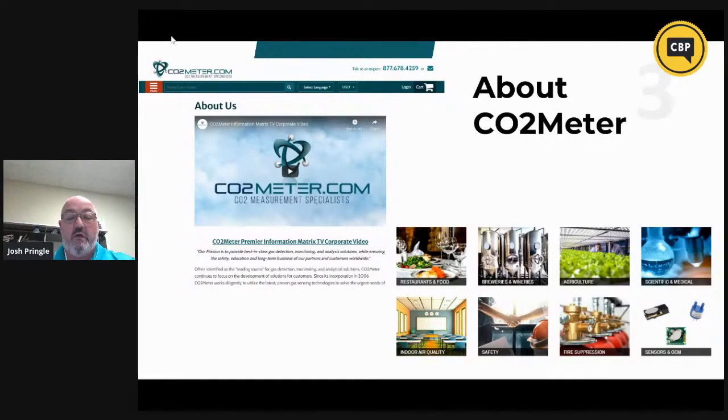You can see at the bottom, we've got sort of 8 main buckets of business that we work in. Breweries and wineries is one of those, but we do a significant amount of work in the agricultural world now with the growth here domestically in the U.S. with the cannabis markets, a significant amount of business with the restaurant and food production, indoor air quality, fire suppression. Scientific and medical has been huge. And then we do a significant amount of business in just the raw sensors themselves.